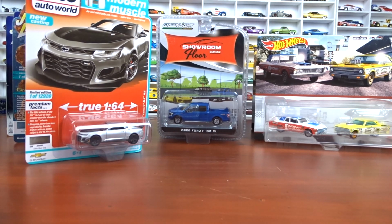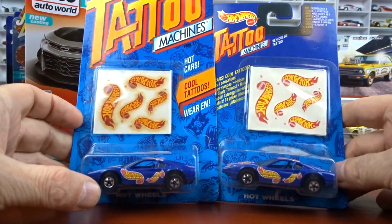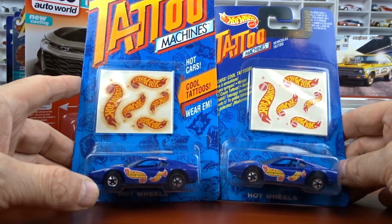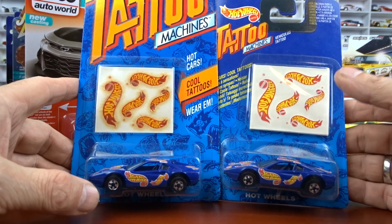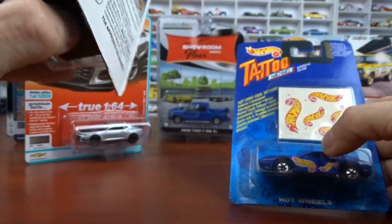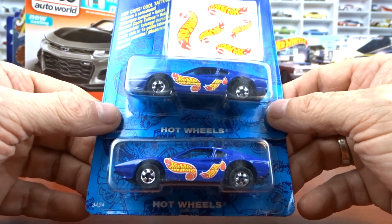Now these here are new to me because I've never seen these before. And these are Tattooed Machines. And I got two versions. I got the long card and a short card by the looks of it. That's kind of the way it is. I've never seen these before. And these are older. I should have looked at the year. '92. And they're both the same car. I just got them because it's one short card, one long card.